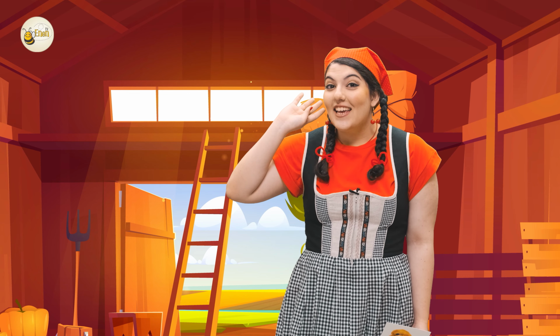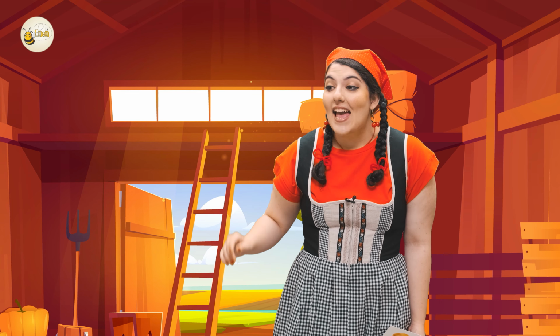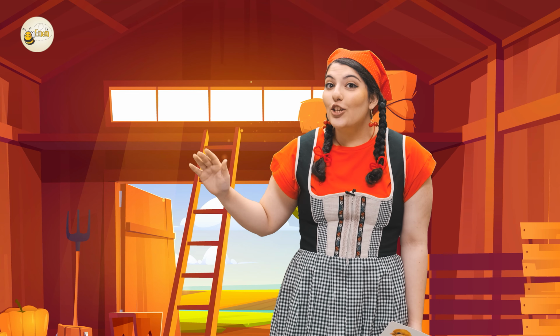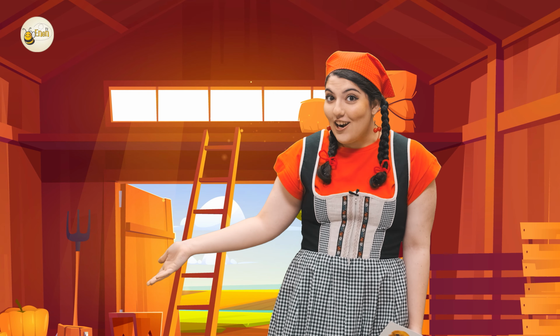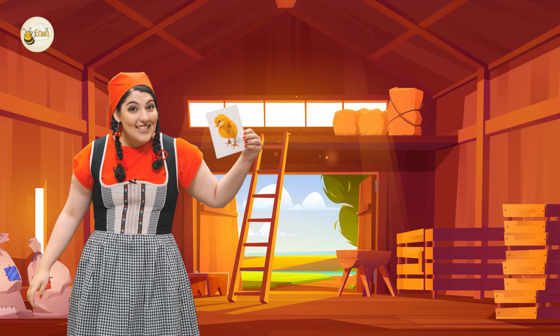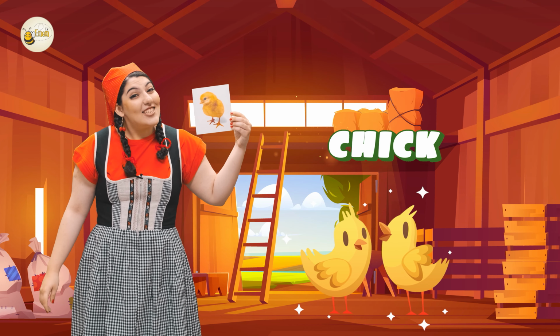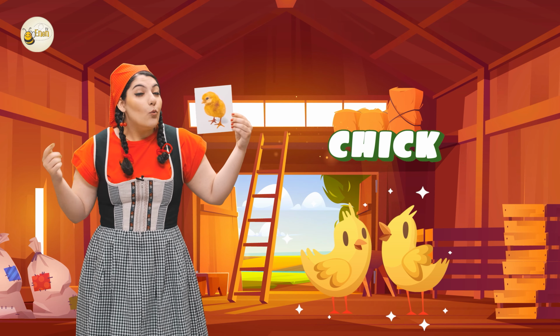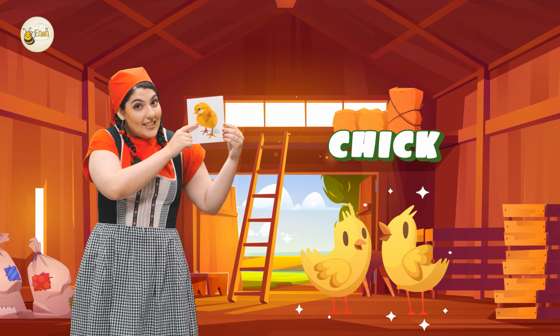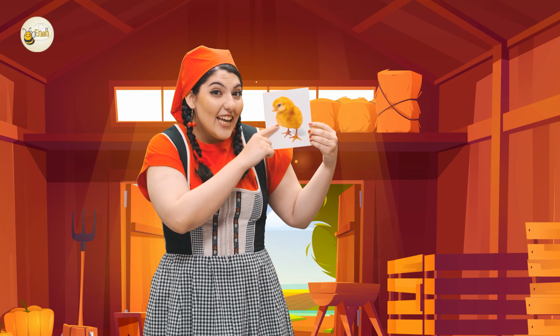Ooh. This one seems like it's very small. It's not a big animal. And it's not coming from afar. This one is a chick! It's a baby chick! What color is this chick? Do you know the color of this chick?